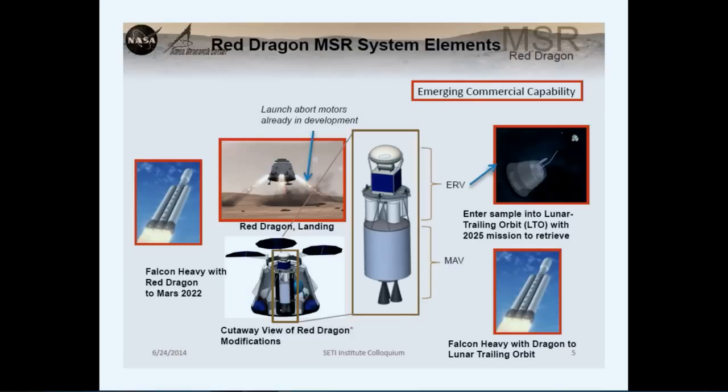And so when the Dragon capsule lands, it's got the fully fueled Earth return stage in it, and there'll be a robotic arm that's capable of acquiring a sample from nearby, putting it into the capsule up here, and then returning the whole thing toward Earth. So then, as we say, you need another launch from Earth to go out and rendezvous with it. That could be a Falcon Heavy, or it could be something else.